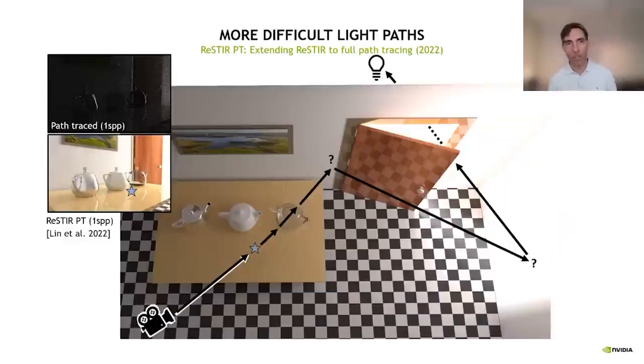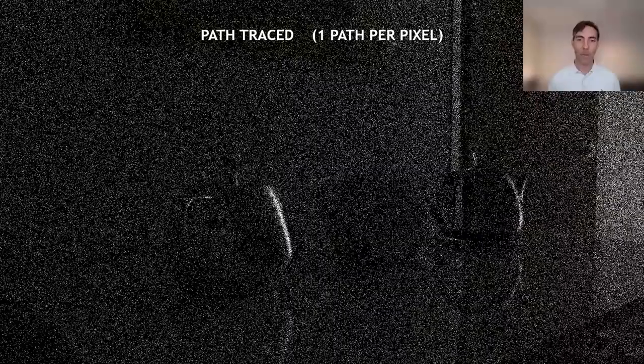So what about more difficult light paths? This year, researchers in our group, in collaboration with University of Utah, have extended ReSTIR to full path tracing. So in this case, we show the classical Veach door scene, where lighting comes in through a small crack in this door, and then has to bounce several times through the scene before reaching the camera. So this is of course a notoriously difficult case to sample. It's often used for light transport papers to illustrate improvements in the sampling.